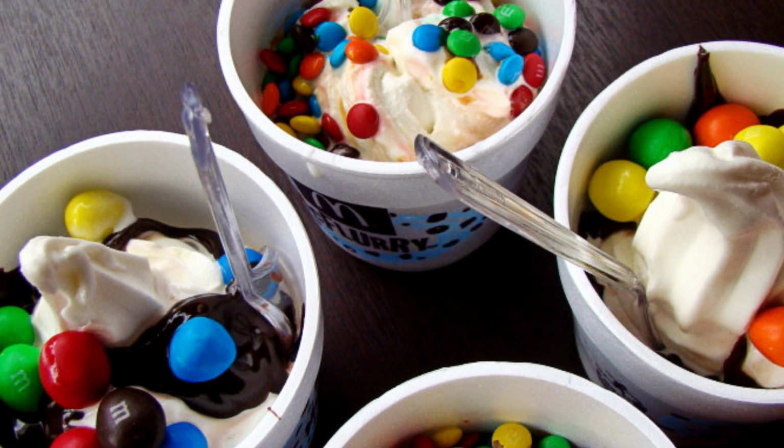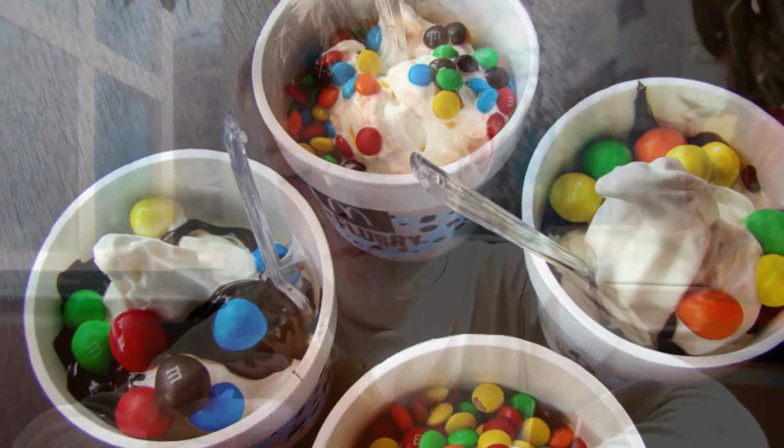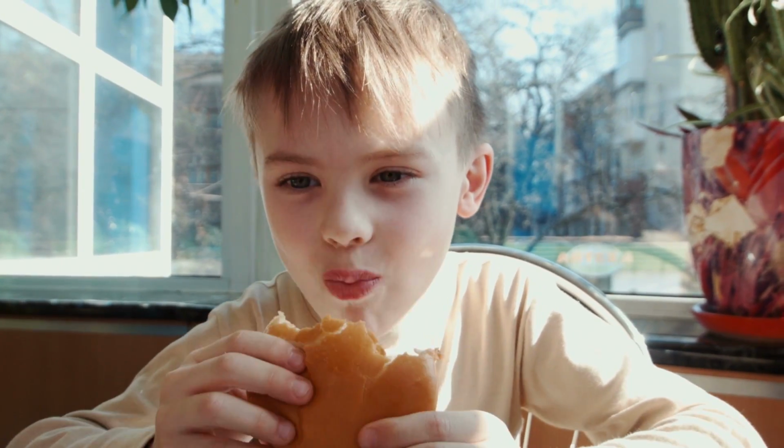The McFlurry with M&Ms is more than a bacon burger, coming in at 980 calories, which is abnormally high for ice cream. Do we even know what our food is anymore?